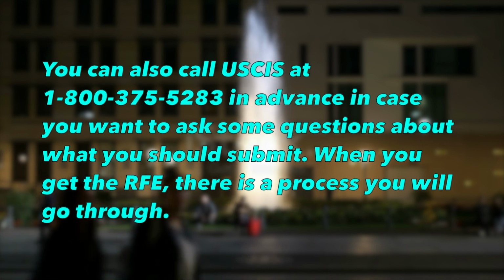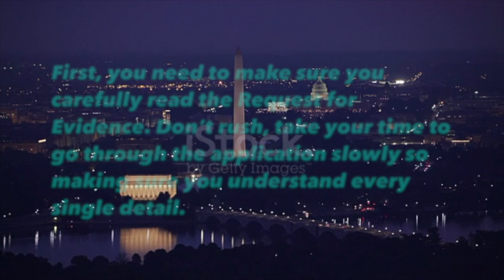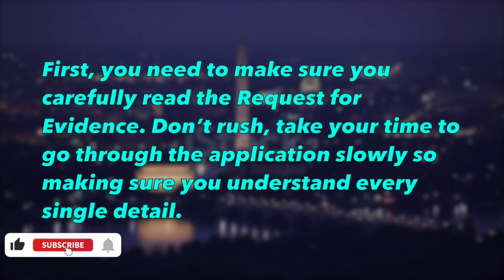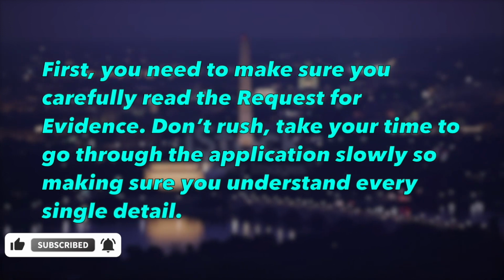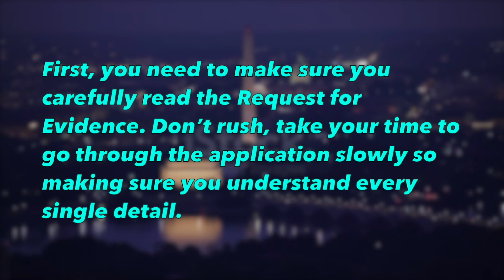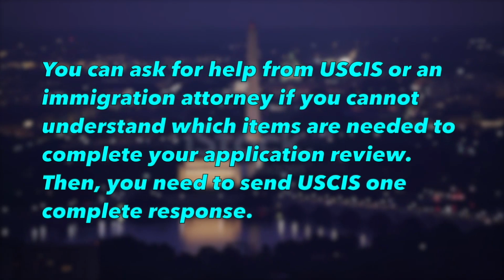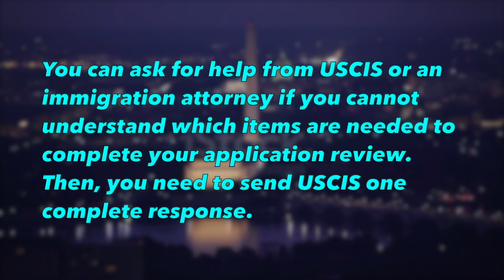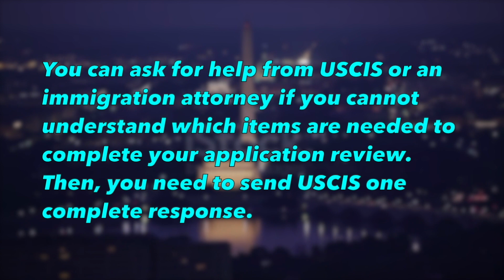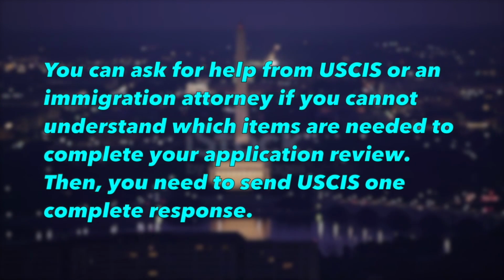When you get the RFE, there is a process you will go through. First, you need to make sure you carefully read the request for evidence. Don't rush. Take your time to go through the application slowly, making sure you understand every single detail. You can ask for help from USCIS or an immigration attorney if you cannot understand which items are needed to complete your application review. Then, you need to send USCIS one complete response.